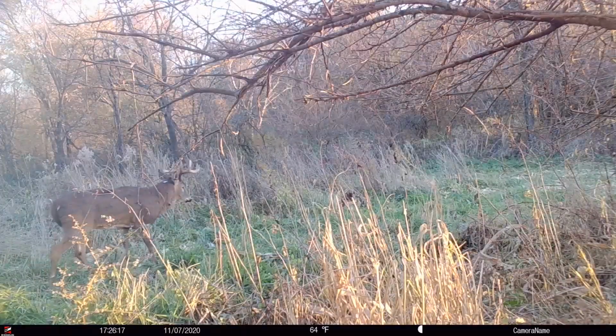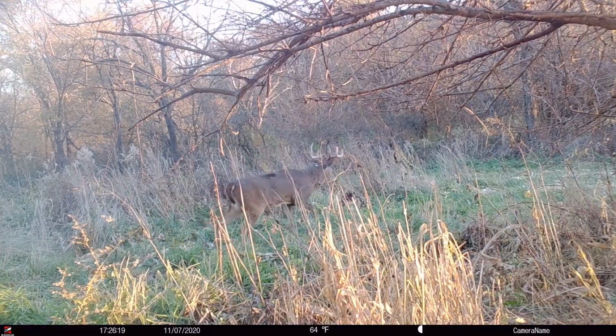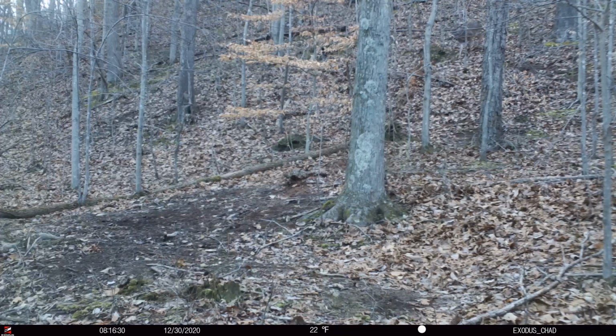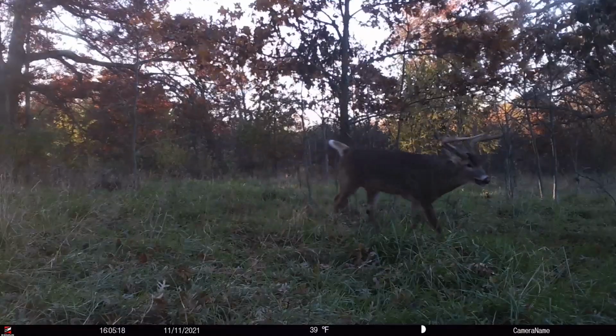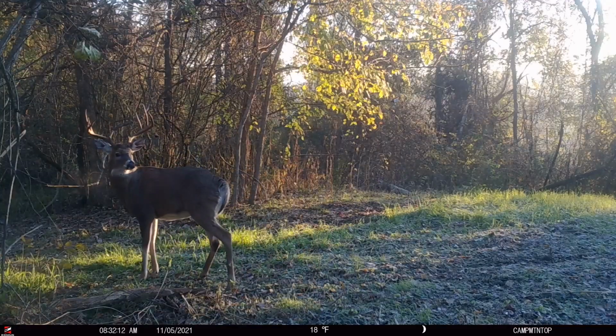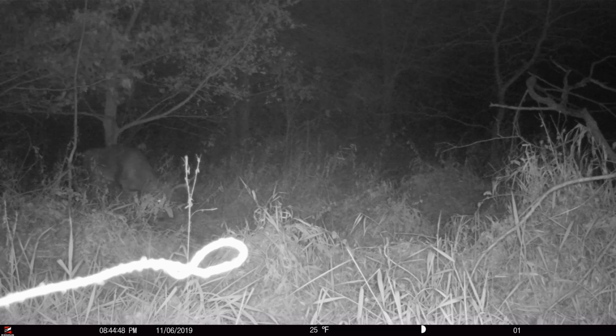And again, that's not rocket science. Does get bred in November. I think we all realize that. That happens on a bell curve. The early born fawns are on the beginning side of that bell curve, and the late born fawns are on the back end of that bell curve. And the majority happens around the 7th, 8th, 9th, 10th, 11th of November. Not rocket science, right? But knowing that that doe was bred November 7th, we can say on that property, 2 or 3 days before that is probably a good time to be in the woods.